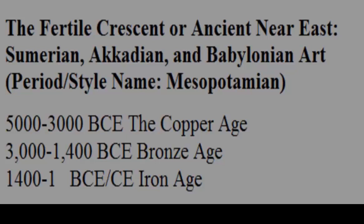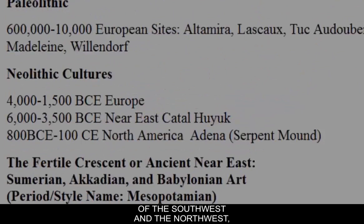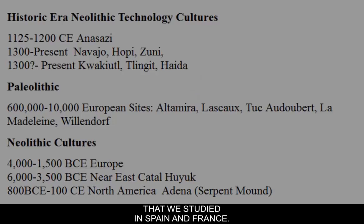This next lecture is devoted primarily to introducing you to another region that's sometimes referred to as the Near East. It's also referred to as the Fertile Crescent, and relating it to the earlier chapters that we've studied of the Native American cultures of the Southwest and the Northwest, as well as the Paleolithic cultures that we studied in Spain and France.